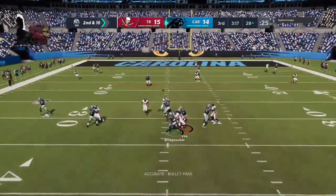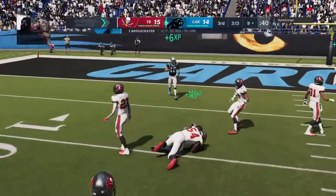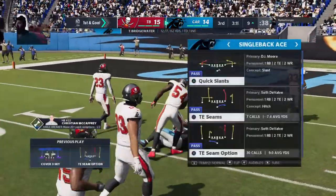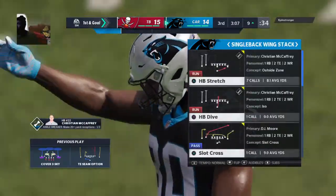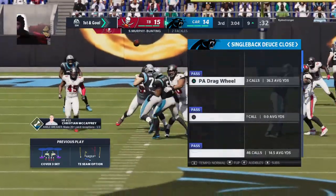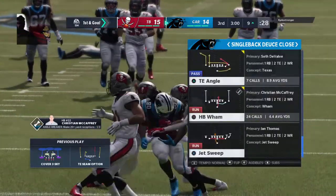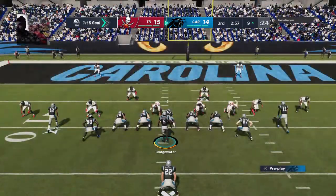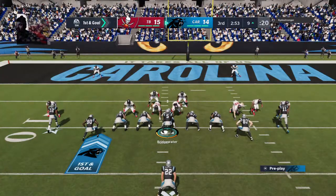And again, it's Bridgewater. Thomas has got it, complete. And he gets it inside the 10 to the 9. That's over 40 yards of movement with those last 2 plays. Nice job there of utilizing his big target. He didn't overthink it. Understands the catch radius, understands that he knows how to use his body to keep defenders away from the ball, and puts it right out there for the nice pickup.